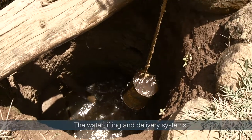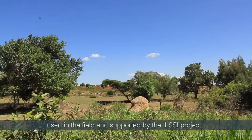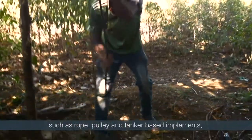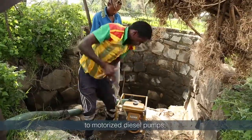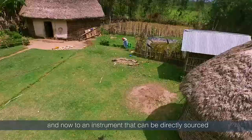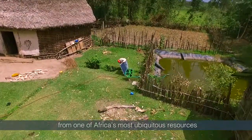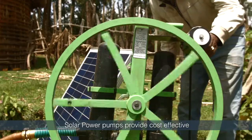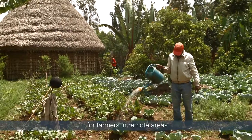The water lifting and delivery systems used in the field and supported by the ILSI project range from manual water lifting such as rope, pulley and tanker-based implements to motorized diesel pumps and now an instrument that can be directly sourced from one of Africa's most ubiquitous resources, the sun. Solar power pumps provide cost-effective power sourcing and a reliable method for farmers in remote areas.